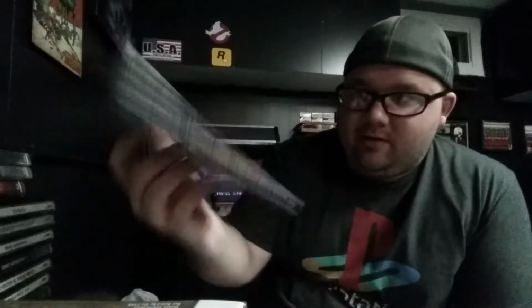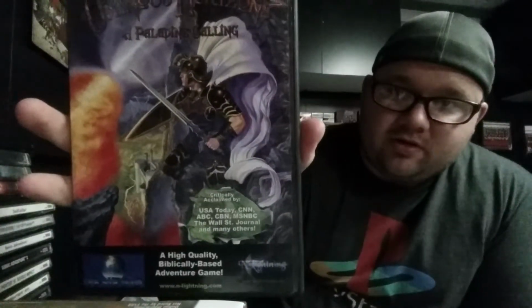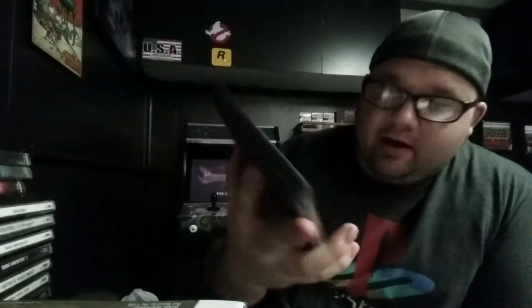These are some pickups from my local thrift store. This is a very, very strange PC game. It's called Ominous Horizons: A Paladin's Calling. It's like a Christian-based RPG. The artwork's actually kind of cool. I'm not gonna lie, it looks pretty cheesy, but $1.